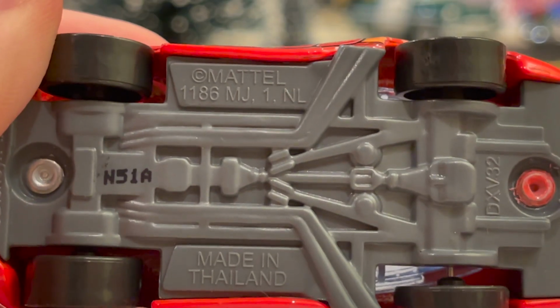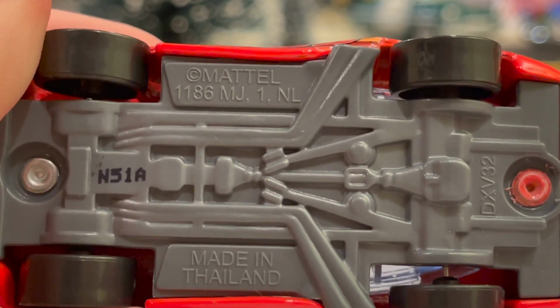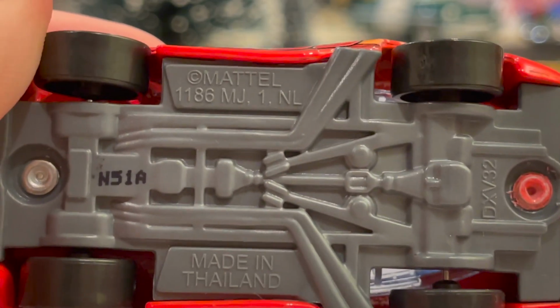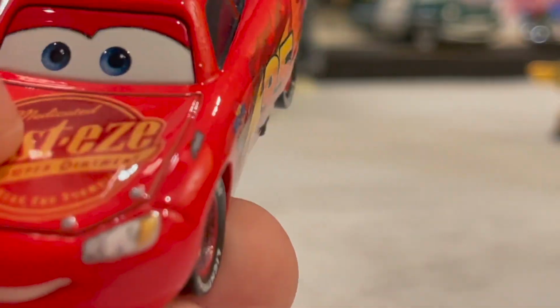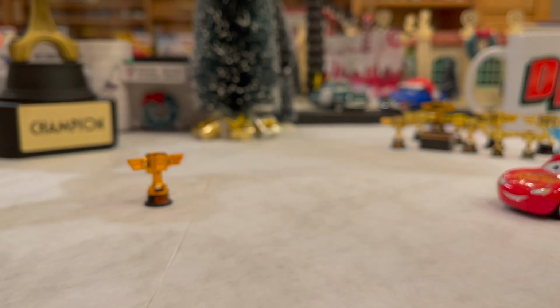So this one was made in Thailand, of course. N51A means it was produced the 51st week of 2020 at the A factory. Wow. Almost a year ago. Probably shy about 4 weeks or so.